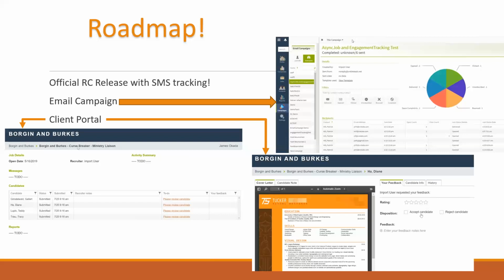Zapier is a third-party platform that integrates with thousands of third-party applications. If you're using Zapier, we want to know. If you're not, we want to know. For those of you looking to learn more about it, we will be sending out a webinar invitation probably towards the middle of the month for the webinar at the end of the month. I'm going to shut that poll and share the results. This is probably going to be our next topic.